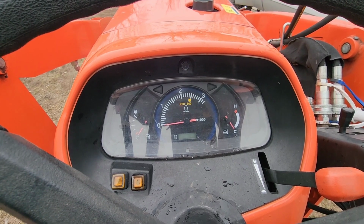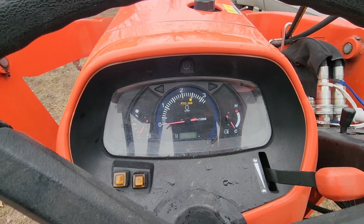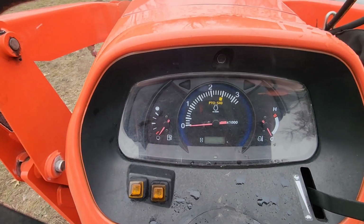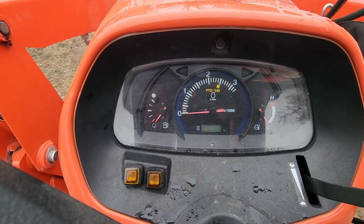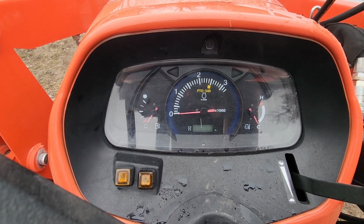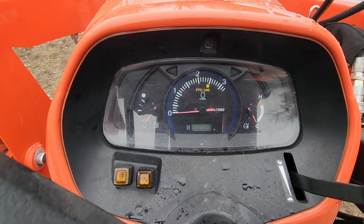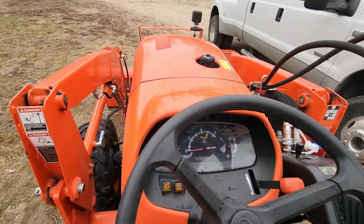I'll talk about who did the service at the end here, but I'm just going to go over a couple quick things. So when we were helping move snow for someone a little while ago, well, it was last year, they're only about a mile away, so it didn't make sense trailering it. My dad was driving it. He had it in high gear.